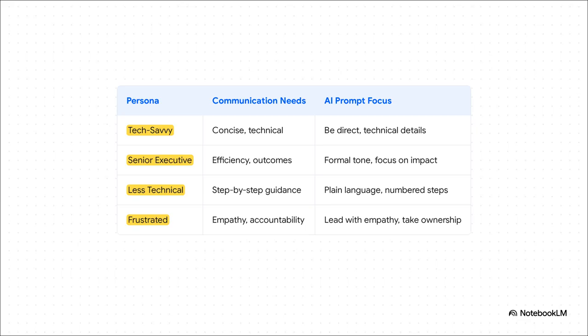It's so cool. You can literally tell the AI, hey, act like you're talking to a busy senior executive. And poof, the tone becomes more formal, it focuses on business impact, gets right to the point. Or you could say, all right, now you're talking to someone who's not very tech savvy. And it'll totally switch gears, become more patient, give simple numbered steps, offer reassurance. This is an incredibly powerful way to fine-tune your communication.